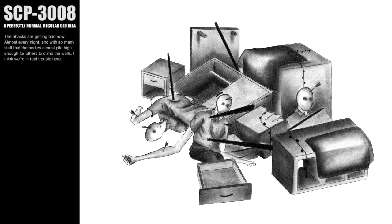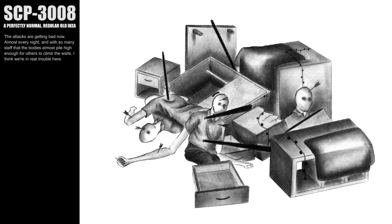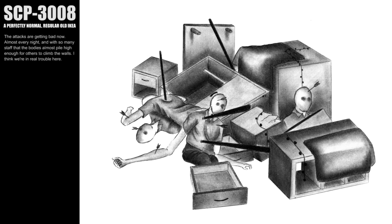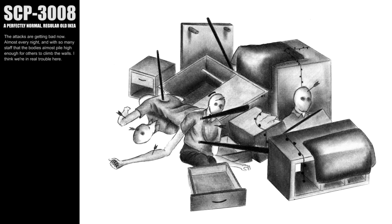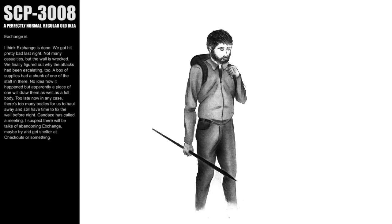The attacks are getting bad now. Almost every night. With so many staff that the bodies almost pile high enough for others to climb the walls. I think we're in real trouble here. I think exchange is done. We got hit pretty bad last night. Not many casualties, but the wall is wrecked.